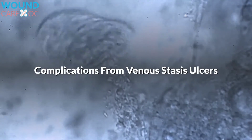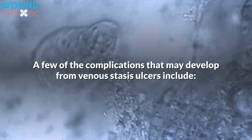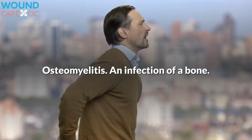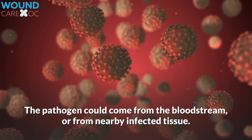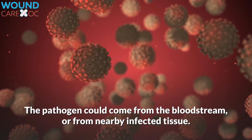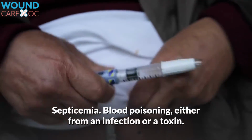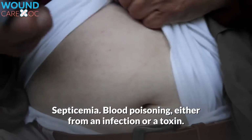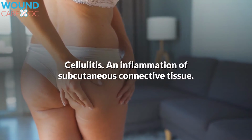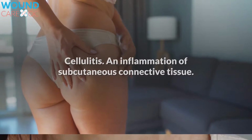Complications from venous stasis ulcers. A few of the complications that may develop from venous stasis ulcers include osteomyelitis, an infection of a bone. The pathogen could come from the bloodstream or from nearby infected tissue. Septicemia, blood poisoning, either from an infection or a toxin. Cellulitis, an inflammation of subcutaneous connective tissue.